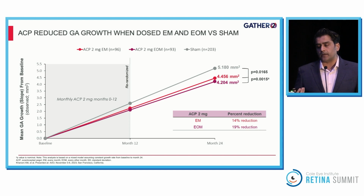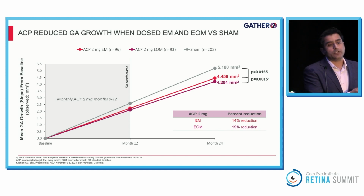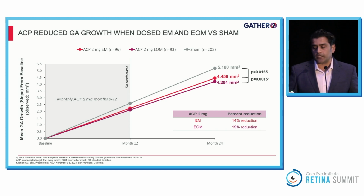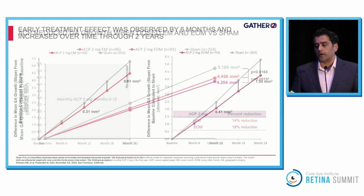Just as a reminder, even though you see those two lines, the lighter and the darker lines, every patient got monthly in the first year. And in the second year, we separated it out to every month and every other month. So the purple line is every other month, and the red line is every month. We look at the p-value, they're significant for both every month and every other month dosing, and you can see that the difference is increasing as we treat more.